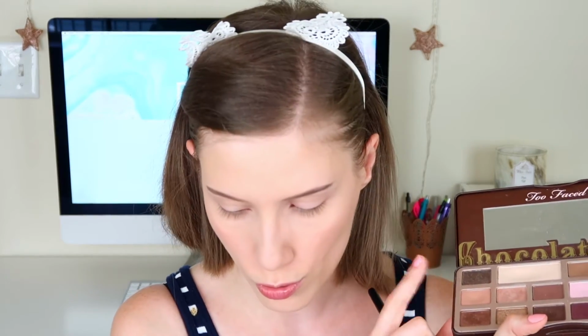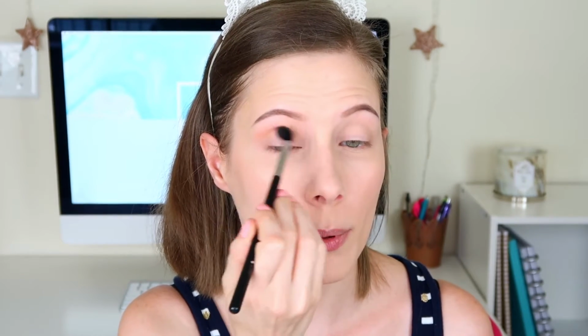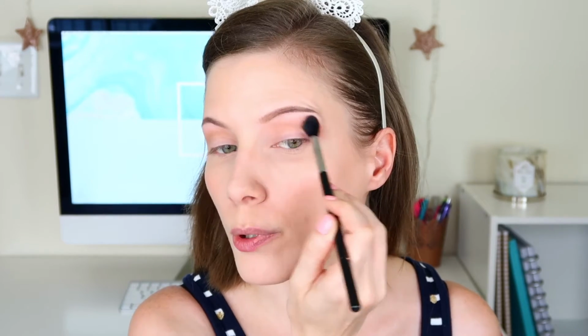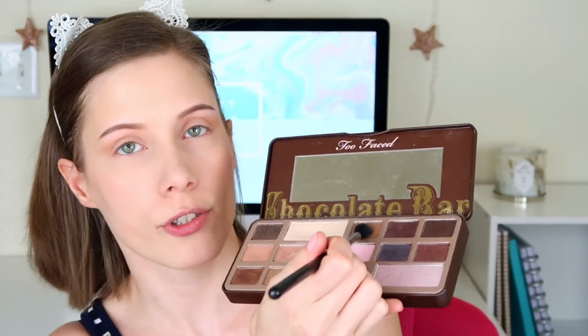Then I'm going to take that exact same brush and I'm going into Salted Caramel, which is just a beautiful transition shade. Probably still one of my favorite eyeshadow shades ever. I'm just working that into the crease. I'm winging it out just a little bit. And then I'm going to go in with Milk Chocolate, this shade right here, and just put that a little bit deeper into the crease.